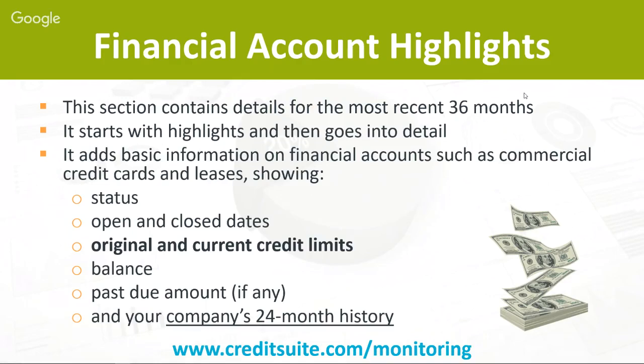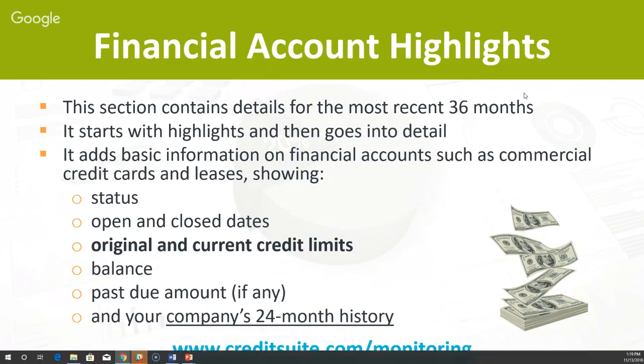Now, it's a little bit different than consumer credit. With consumer credit, you want to show really low balances. Your balances below 2% of your credit limit can really be positive to your score, because 30% of your consumer credit score is made up of utilization. Remember, Equifax, none of your score has to do with utilization.